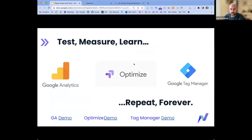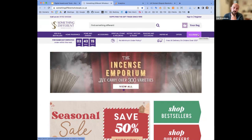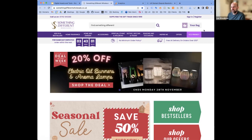And then we've got Google Optimize. So Optimize allows you to run A/B tests. So this website, for example, they run an autumn fair. So in the wholesale space, especially with gifting, they've got various trade shows. So they use Google Optimize to change that button, and they don't need to do any code-based changes. So they don't need to get their developers involved to change that.